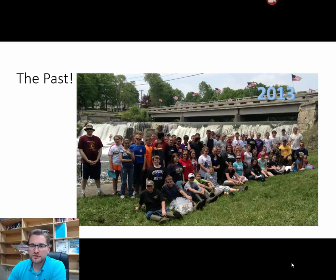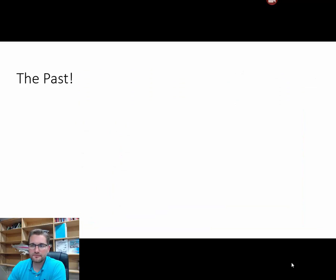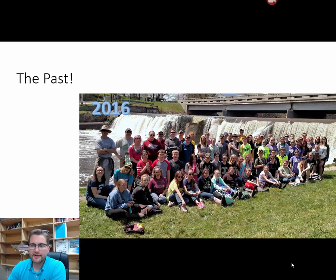This is a picture of our students that released fish in 2013, 2014, 2015, and then 2016. You'll notice there's a number of high school students that are in this picture.